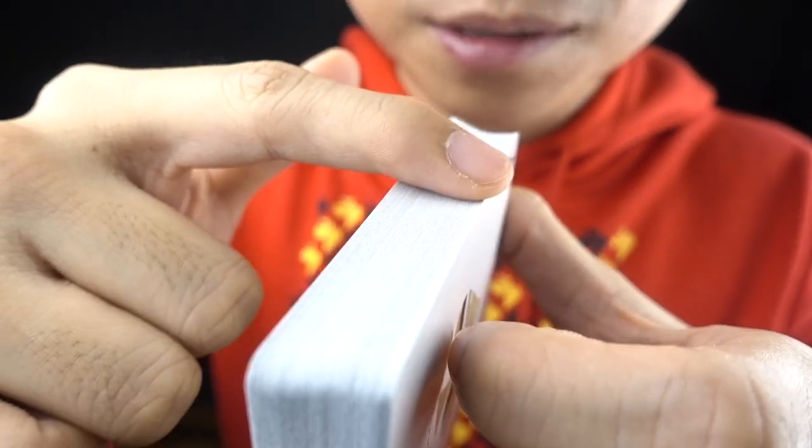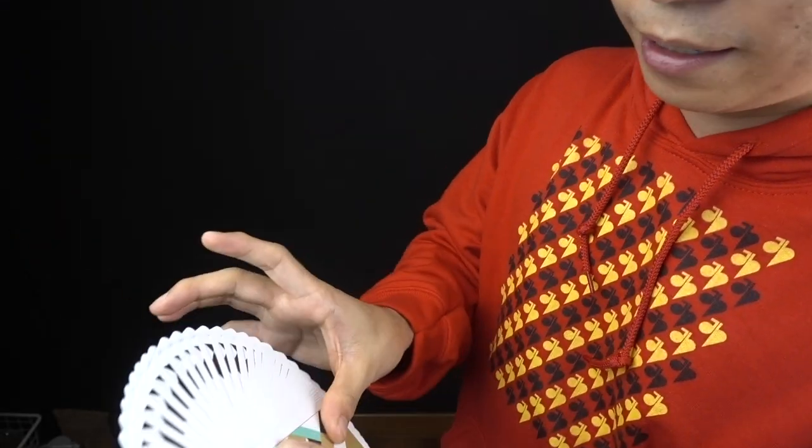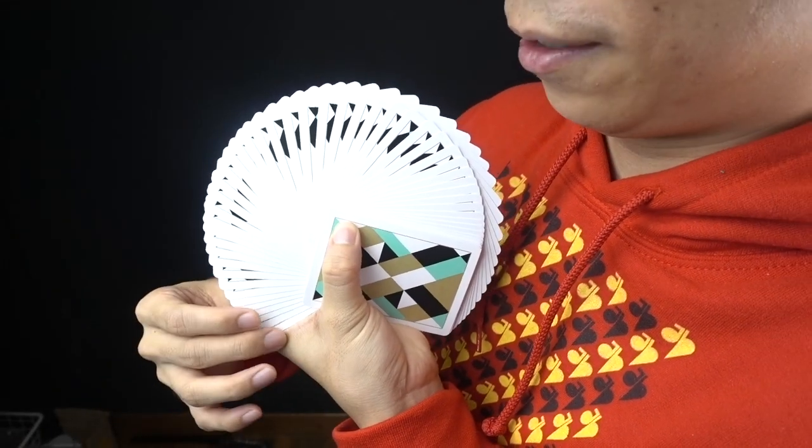A heavy emphasis of diagonal lines, forming triangles and diamonds and rhombuses. It makes use of colors such as teal, gold, and black. Just three colors this time. And also white, but I'm not sure if you want to consider that a color on the deck. It's also interesting to note that Paul has chosen to go with gold ink as opposed to gold foil. On the edges of the cards are the rough USPCC feel and cutting. And when it comes to fanning, naturally, it feels like USPCC fanning quality, which is very nice.